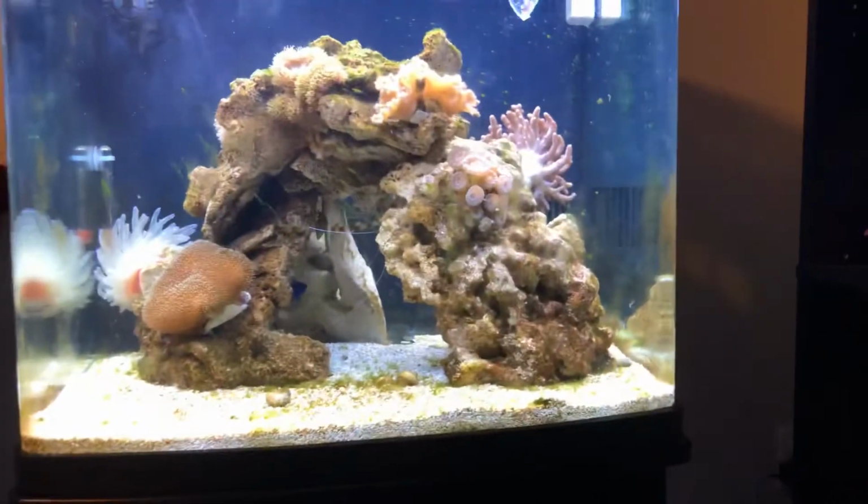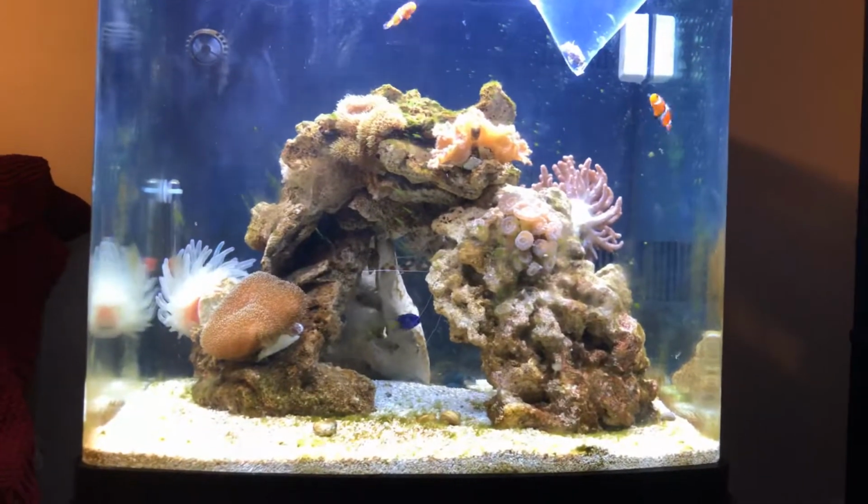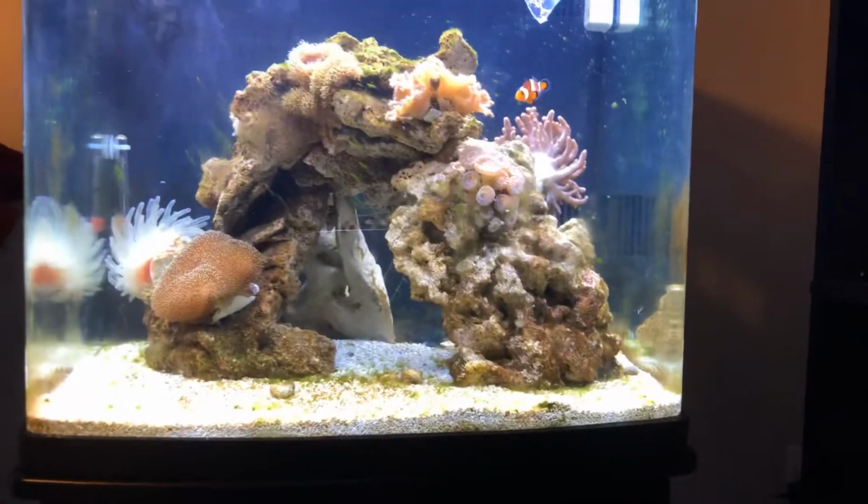I'm going to clean it because it needs it. But besides that, just do a water change once a week and I'll be fine. The only thing is I don't have a refugium.